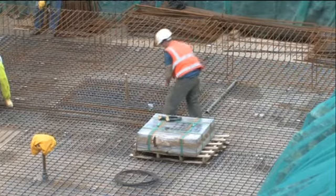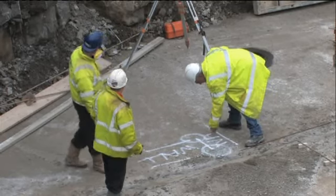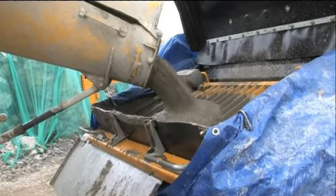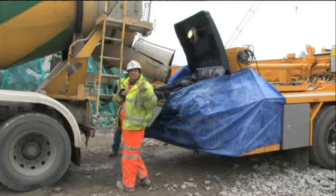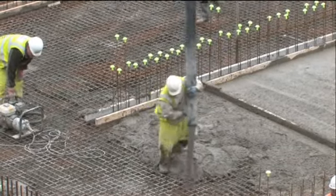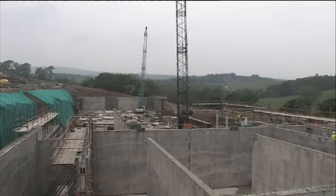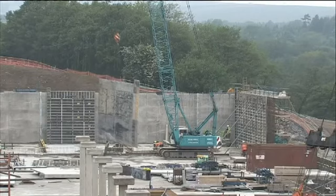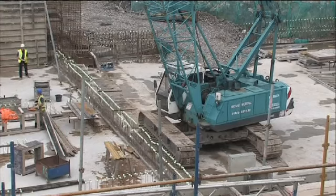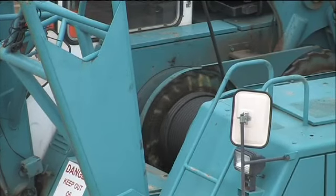A total of 73,000 tonnes of limestone was removed before construction could begin. Once the formation level was achieved, an 18-inch slab of concrete was poured. The walls to form the 4 chambers, that's 2 contact tanks and 2 reservoir compartments, were then cast. Once each section of wall was completed, the wooden shuttering was repositioned for the next section to be cast.